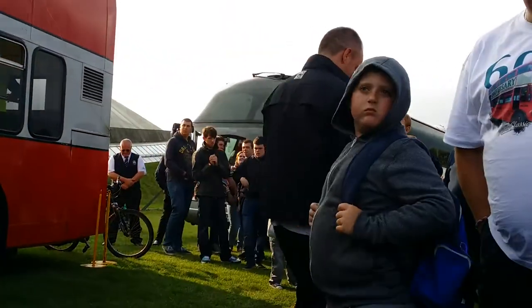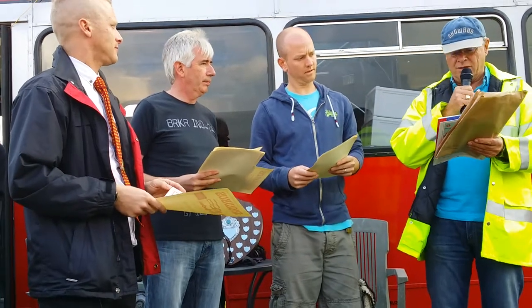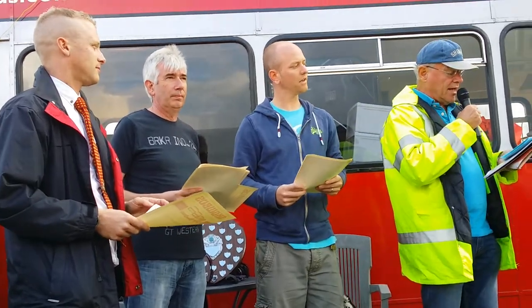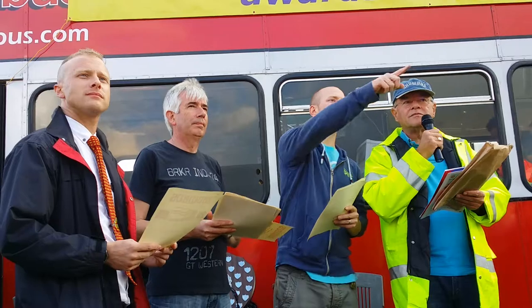The best 90s vehicle is entry number 275, which I think is, yes, it's a Lodges Coaches Leyland Olympian, K738ODL. Is somebody here from Lodges, entry number 275? Here he comes.